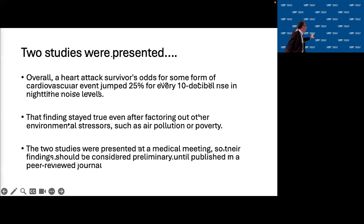Usually when you do the studies, you look at other things that could explain that, and you try to analyze it in the statistics to see if this essentially washes out when you control for other things. The findings stay true even after they factor other environmental stressors like air pollution and poverty. Remember I mentioned poverty earlier. All the things that we know are stressful. They control for the pollution and poverty in the area where the noise was happening, and even after they control for that, this still existed. So it suggests that it is truly the noise, not other things associated with noise.